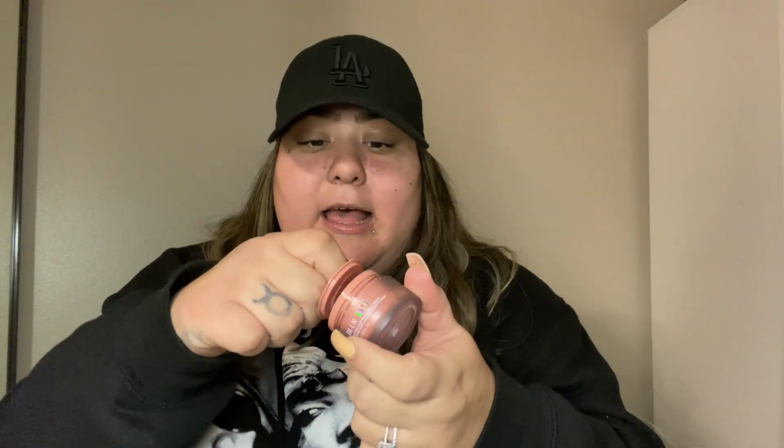It does look like jam. I have used this once. I don't know how I feel about it just yet. It came with the cap. I think I just dropped it. So I need to play with it a little bit more before I can tell you guys how I really feel. But that's what it looks like.